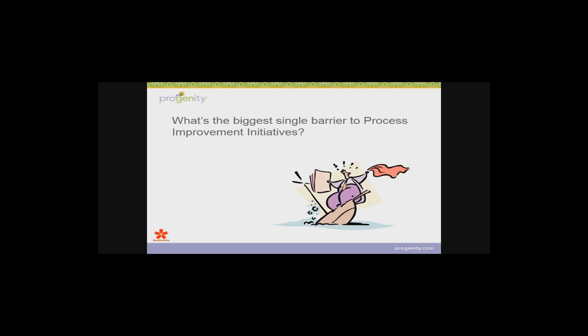So what is the biggest single barrier to being able to move forward with these things? It's quite simply fear. So what are we afraid of? Well, the answer is change. Change is bad. Change is always bad. Change is always going to be bad. I'm sure some of you are smiling to yourselves because that's you. The devil we know is better than the devil we don't.